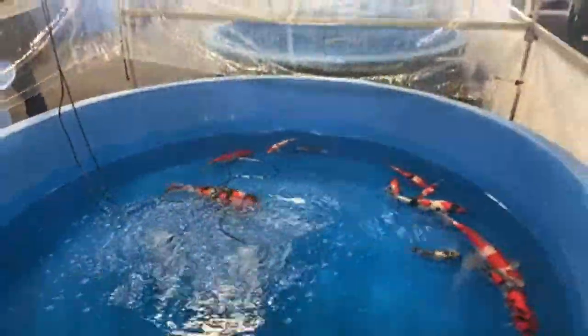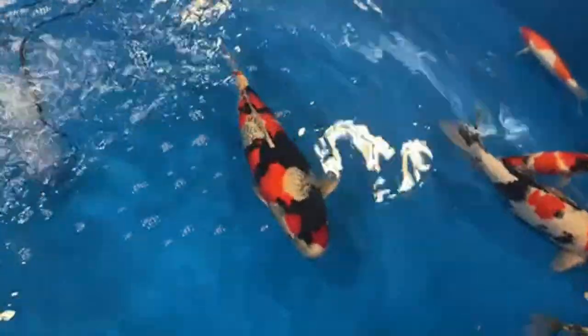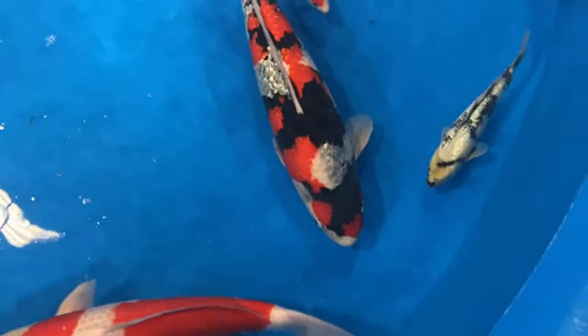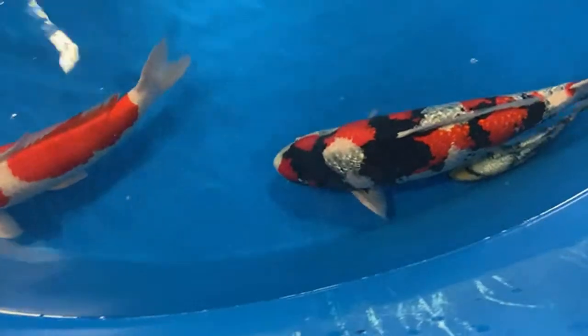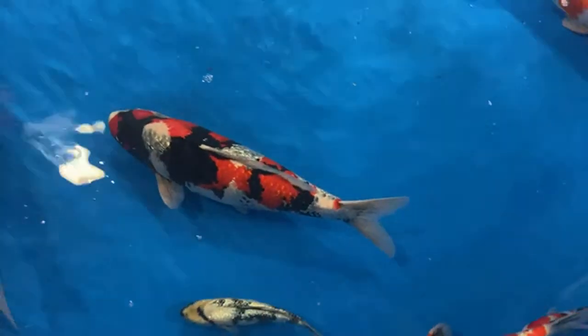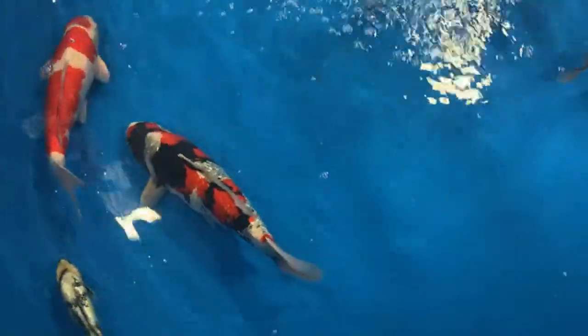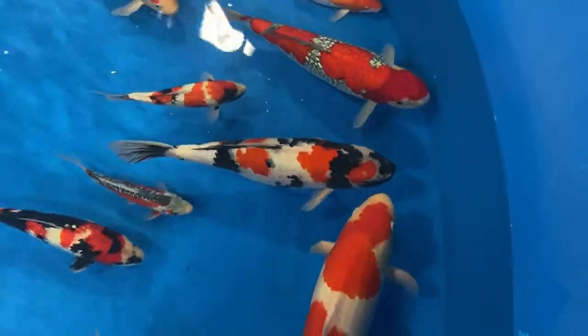Let me come round this side because I'll get a better view. Them colours are really popping. They look real good. Very nice Ginrin. That's a lovely fish. Let's have a look what else we've got in here. Another nice Showa.